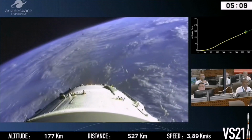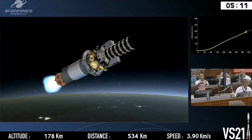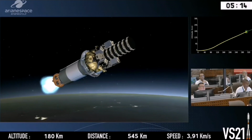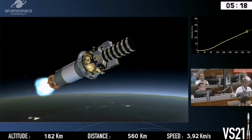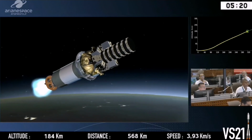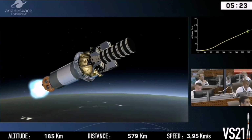And we have the confirmation there from the range operations manager. So we are now burning the third stage, and that's what it looks like. David, you can see your satellites for the first time. Can you talk us through what we're looking at?